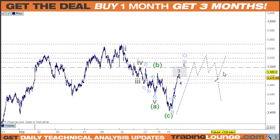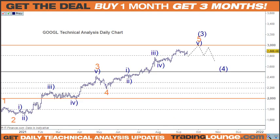This pattern just keeps us safe. Alrighty, sorry for waffling so long. Google, this is actually the daily chart here, just looking at the bigger picture. So we've got 1, 2, 3, 4, and 1, 2, 3, 4, 5. So this is where I think that the markets will be sort of heading and ending up here.